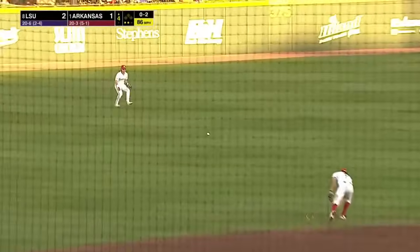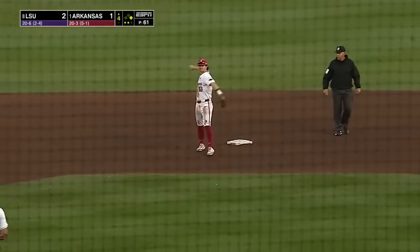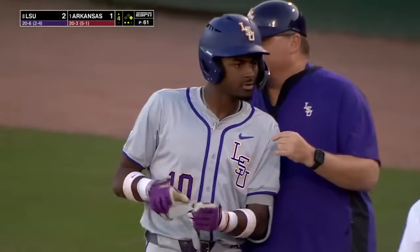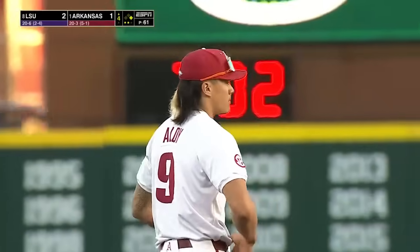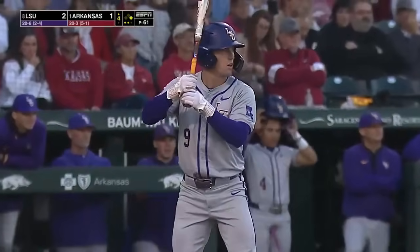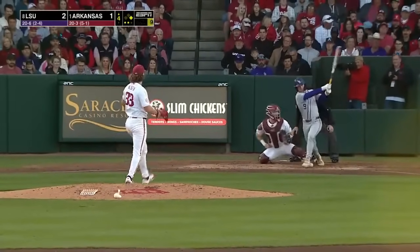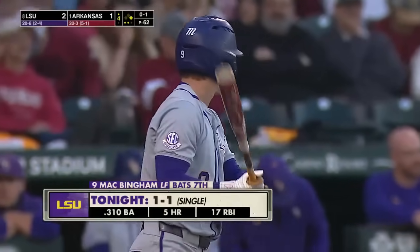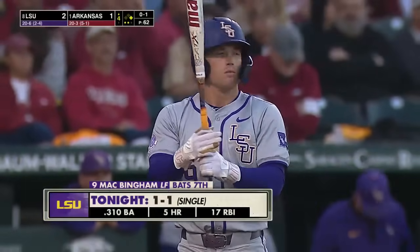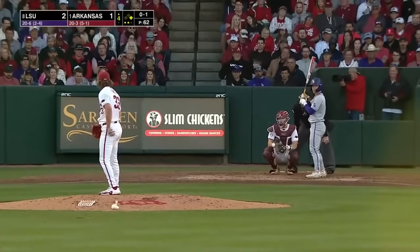Line to short off the mitt of Aloy. And Braswell keeps it rolling. Three hits in the last four batters for LSU against Hagan Smith. He's already thrown 20 pitches this inning. Now batting number 9, Matt Bale. Here's Mac Bingham, transferred in from Arizona. The season high hits allowed in any game this season against Hagan Smith is 3. That's only happened twice. Last time out against Auburn, and in his second start of the season against Oregon State. And LSU has 3 of them in this one inning.